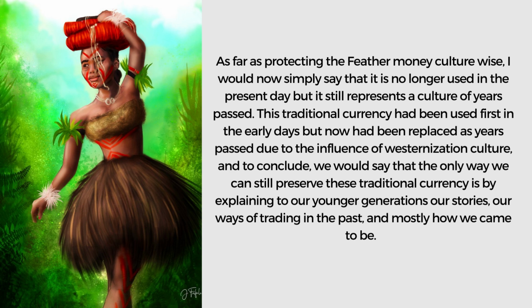As far as protecting the feather money culture-wise, I would simply say that it is no longer used in the present day, but it still represents a culture of years past. This traditional currency was used in the early days, but now it has been replaced as years passed, mainly due to the influence of westernization.